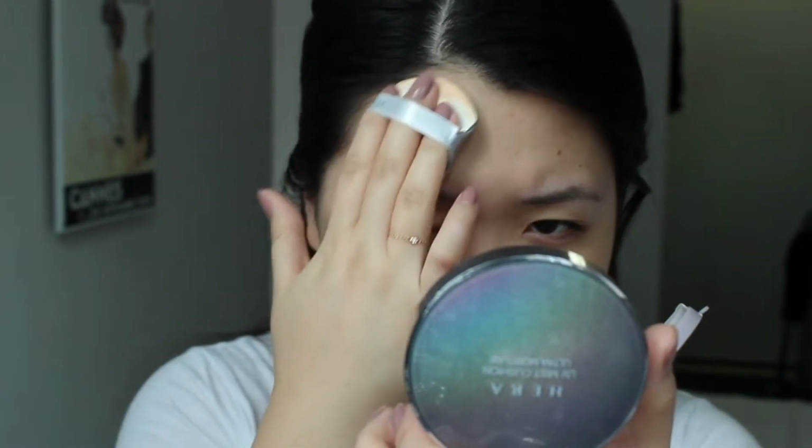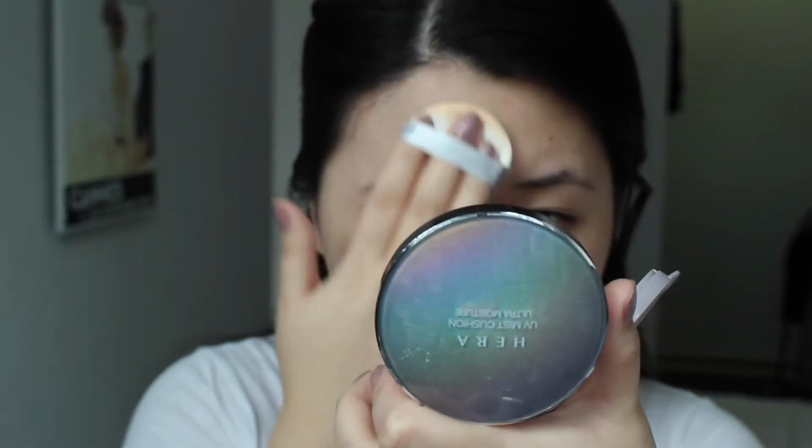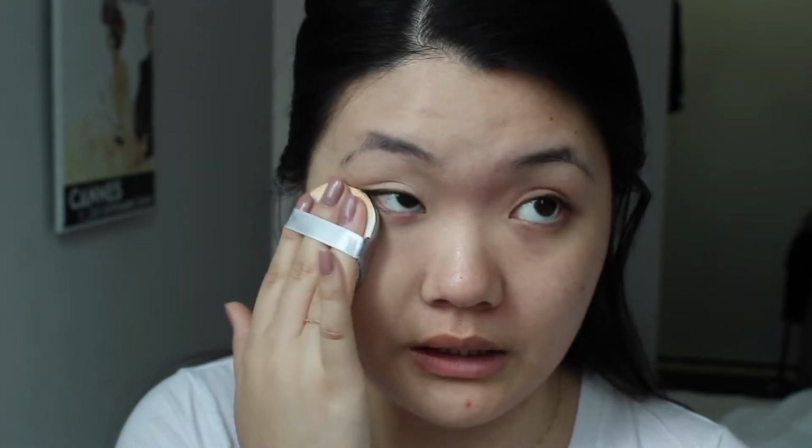But I do like the finish it gives for sure. Definitely the most natural-looking finish you can get with the cushion foundation is with this sponge. Typically when I use cushions, I just bring it under my eyes as well, kind of as a concealer. So I applied it to the right side of my face. You can clearly see a difference. I can see it in the viewfinder. This side is much more evened out, and it actually looks more luminous than this side.